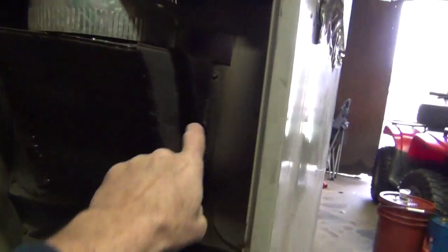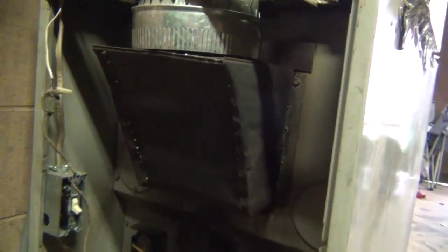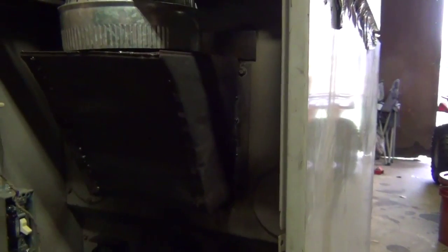And I kind of had to do a redneck repair on this box here. I used an old stove pipe, this outlet box. This is where the exhaust comes out of the heat exchanger, or maybe it's a firebox. I had to do a temporary redneck repair on it. That is stovepipe metal that I wrapped around it and tack welded together.